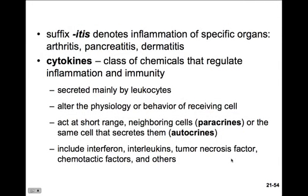Anything that ends in the suffix -itis denotes inflammation of a specific organ. For example, arthritis is about the joints. Pancreatitis is about inflammation of the pancreas. Dermatitis, inflammation of the skin.